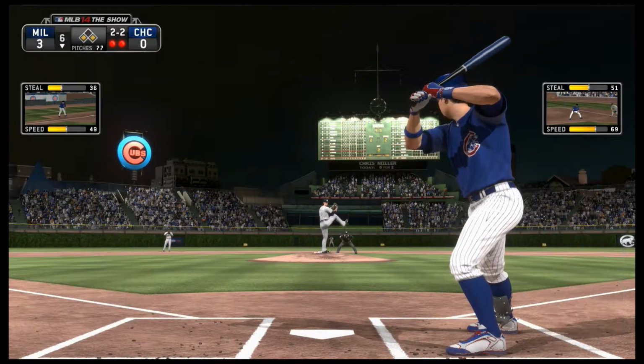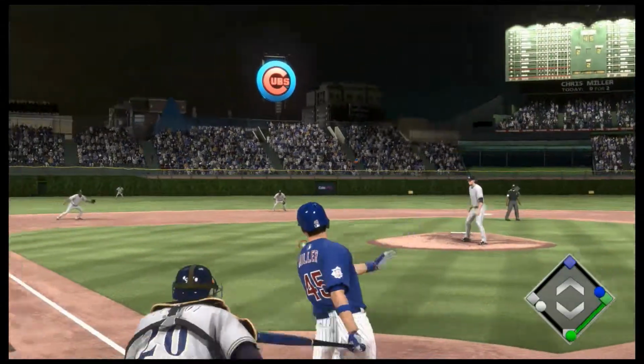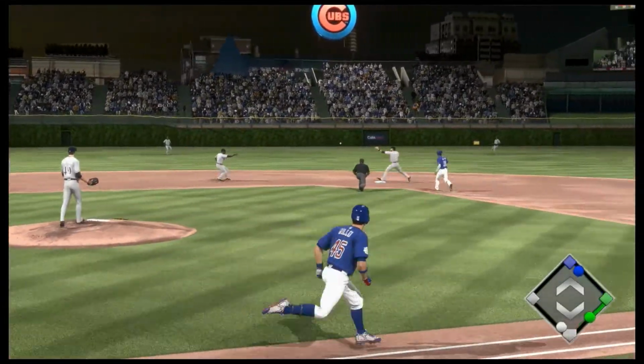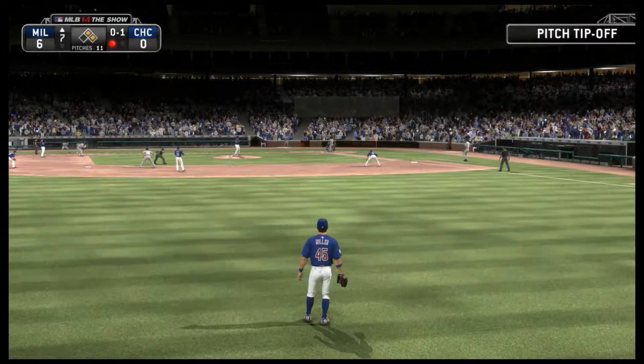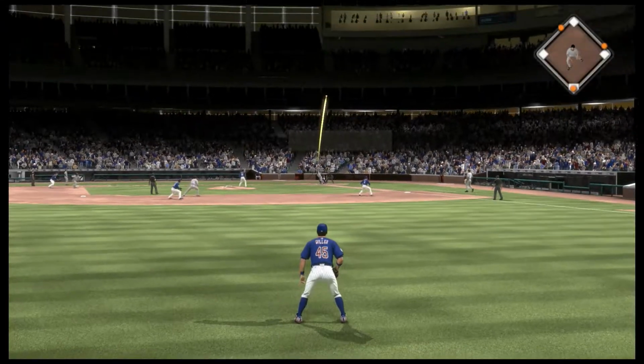If he'd chase. But now with the count even, I think this one has to be in the strike zone because you don't want to run the... And we'll have to leave it there as the play is made here to end the inning. As they pile on, it's now 6-0.